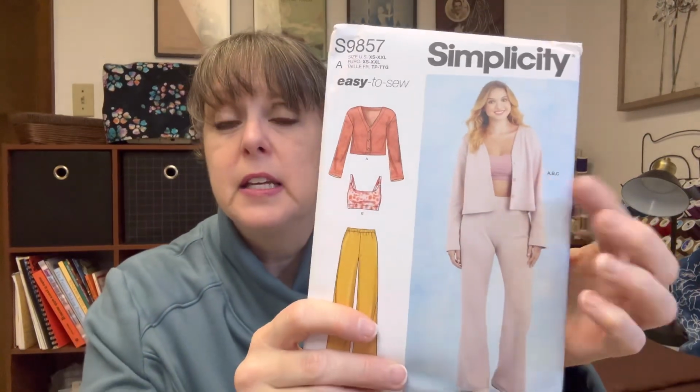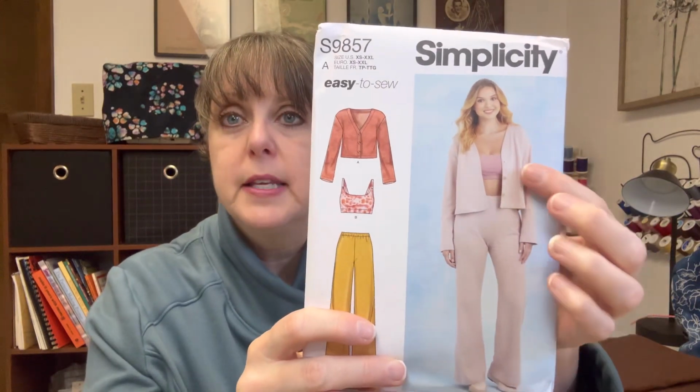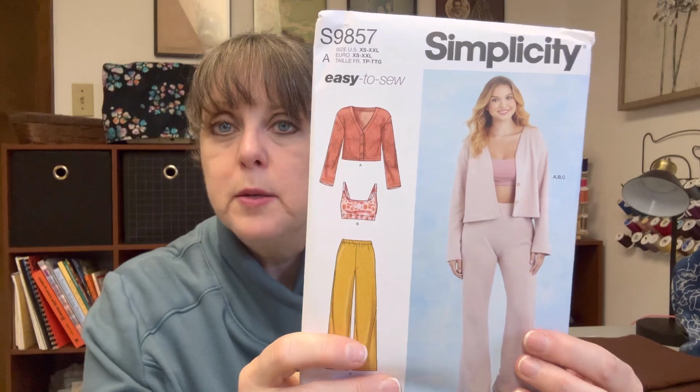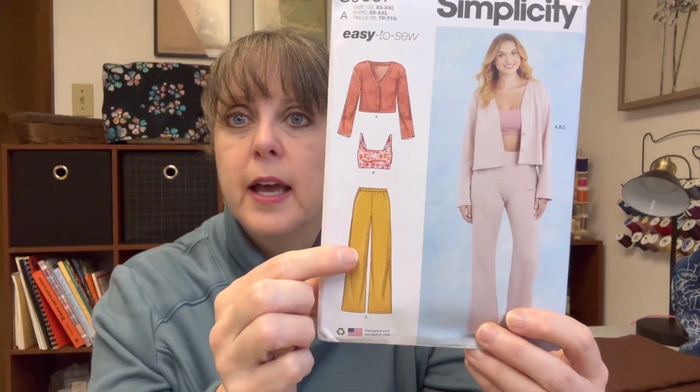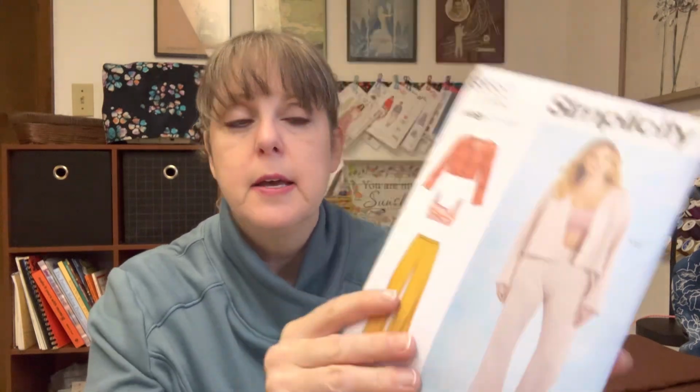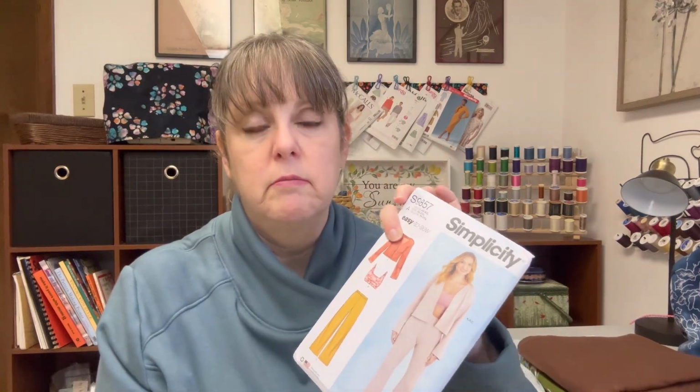Anyway, okay, Simplicity 9857. A lot of people in the pattern hauls that I've watched this last week grabbed this one, and I did because of the cardigan. I really like the cardigan, and then also I like the straight-legged knit pants. So I think I might make that. I have some fabric in mind for the cardigan.